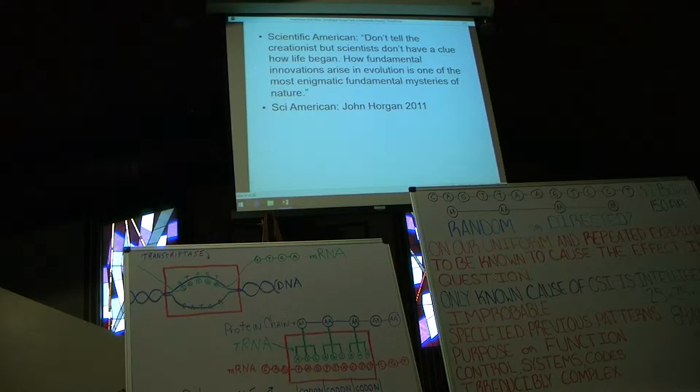One more slide. Scientific American said in 2001, don't tell the creationists, but scientists don't have a clue how life began. How fundamental innovations arise in evolution is one of the most enigmatic, fundamental mysteries of nature.